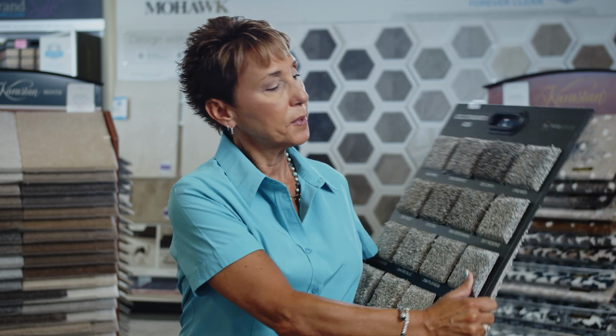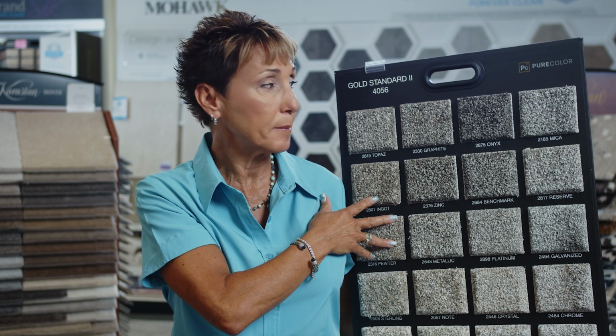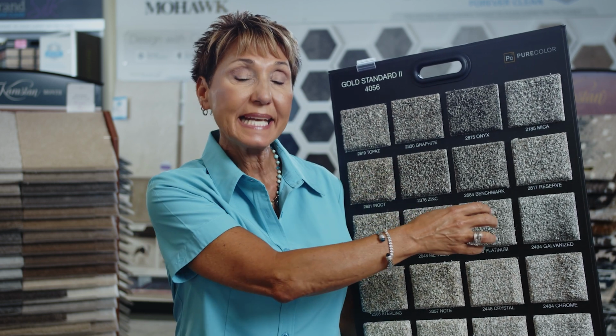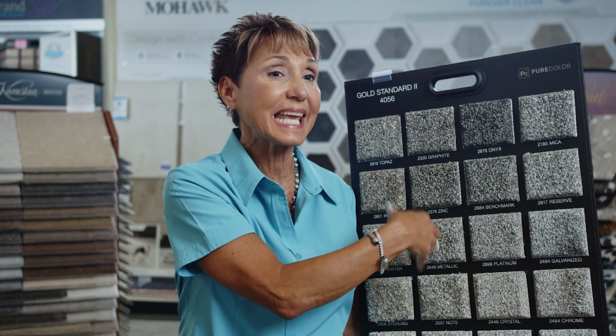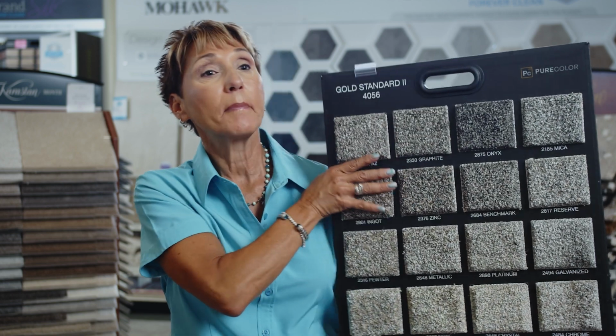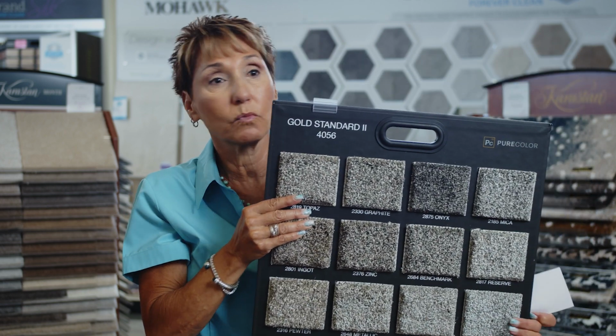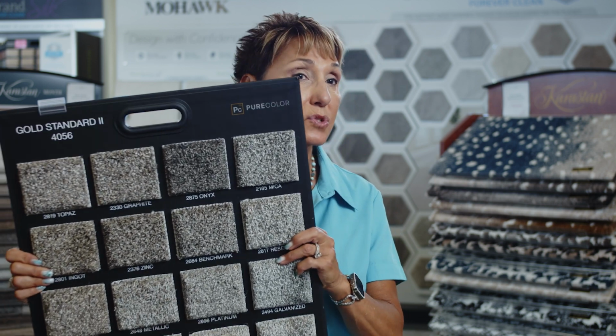With Dreamweaver carpet, they have a product called Pure Color. Pure Color is a solution dyed polyester fiber, and what that means is that the color goes all the way through the yarn. So it's encapsulated, the yarn is encapsulated completely by the color, and it doesn't get stained. So this is a highly durable carpet as well.